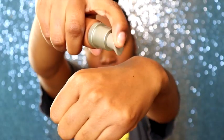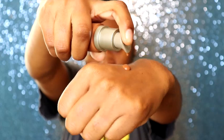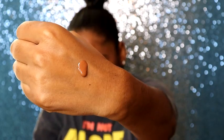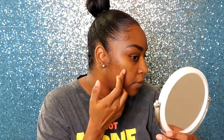Now let's go ahead and get a pump of this on the hand. There we go. Boop. And that's what it's looking like. Doesn't look bad, actually. Looks pretty good. And what I like to do is just take some on my hand and just dab it on the face first.